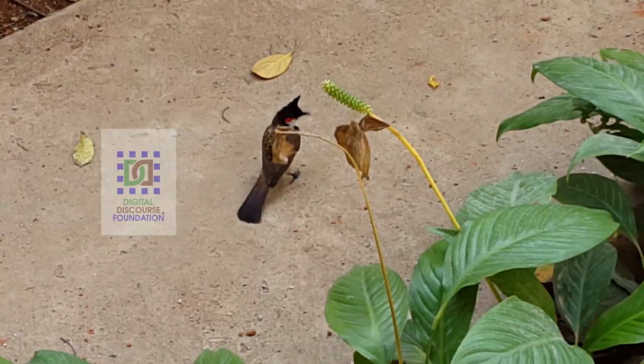We all know that yellow-browed is a vulnerable species also, and some are endemic to particular regions. What happens is they are so well adapted and evolved in that particular area that they cannot survive in any other places. But when it comes to resident species like what we see in Bangalore, like red-whiskered, red-vented and white-browed bulbul, they are well adapted to different types of habitats. So that is why their range is bigger than the endemic species range.